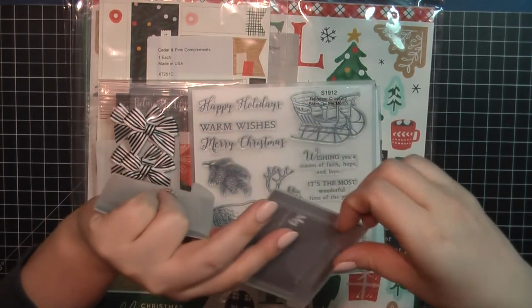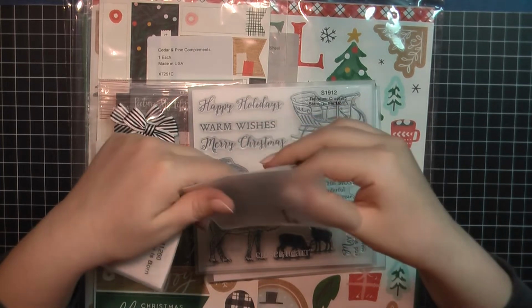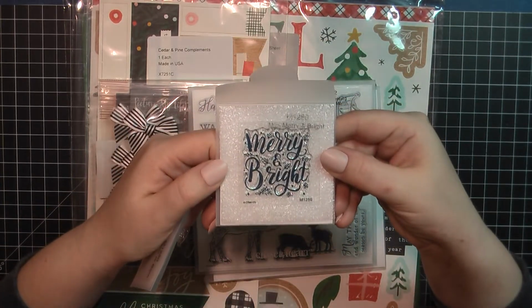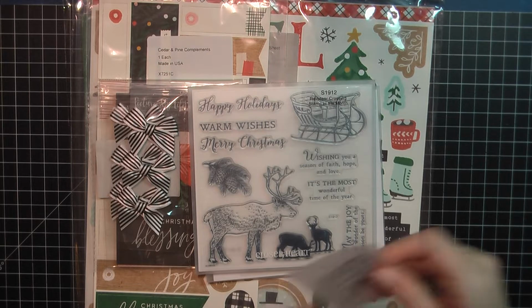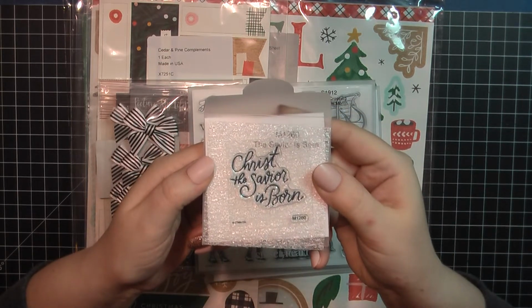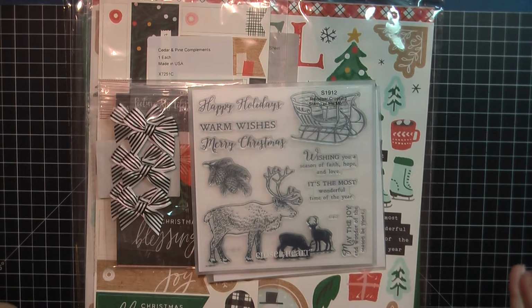And you know what? I just realized you probably can't see them super great through the container. So let me pull them out for you. That is the Merry and Bright. And then this one is The Savior is Born. Really, really pretty. And those would work with like a 2-inch block.